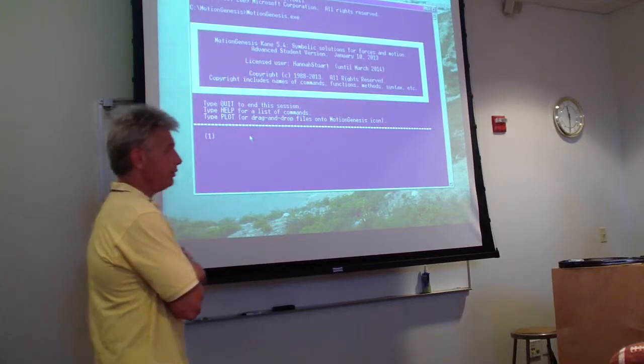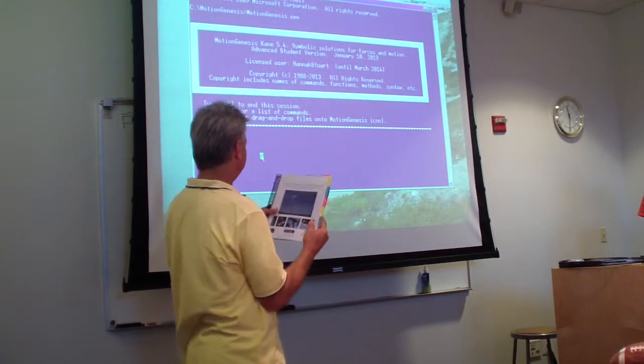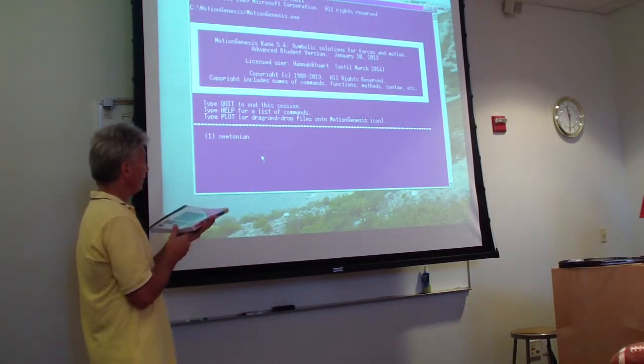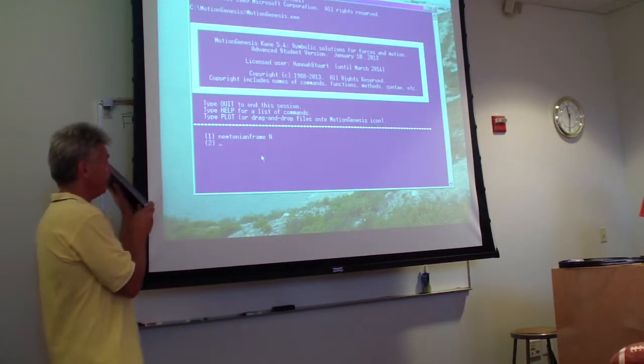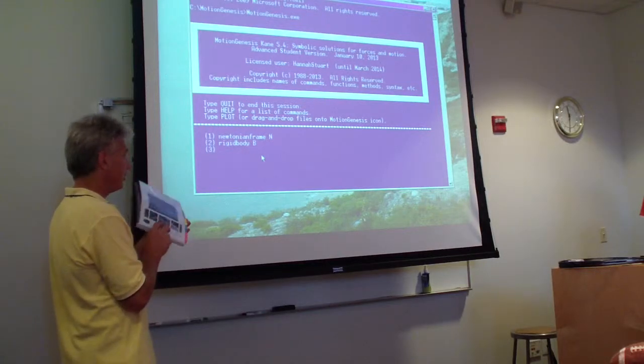All right, good. So what I'm going to do is just recreate what we did for the spinning book. All right? So here we have a book. We'll say Newtonian frame N. We'll very quickly get through this. I'm turning in just your frame, space N. That's the room. Good. And then rigid body B. Good. And then you'll say B.